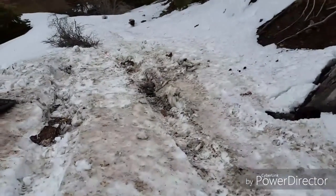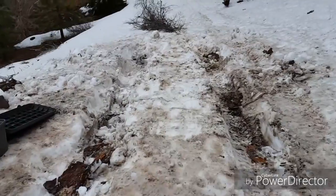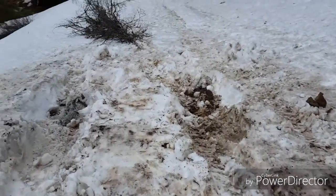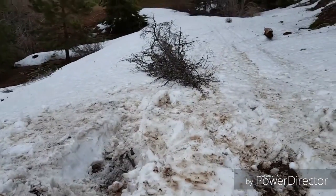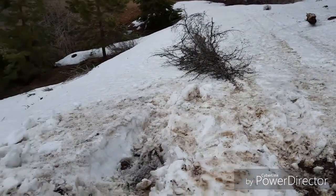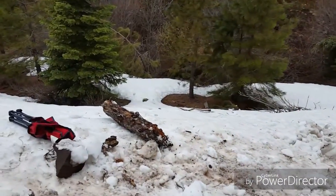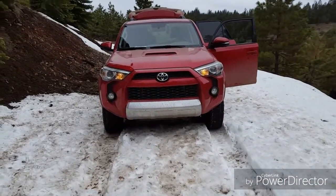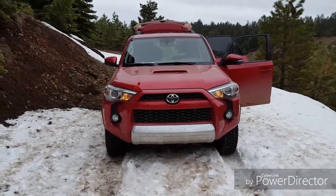Here's the carnage from me being stuck. We've got rocks down there, we've got trees down there, we've got all kinds of stuff that we tried to no avail. But luckily, I'm out now. And you won't have to worry about me driving through snow anymore.